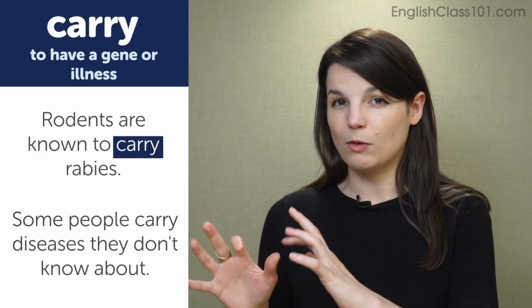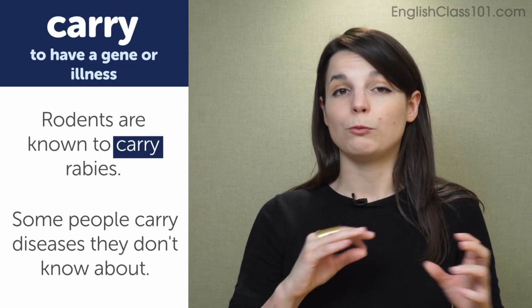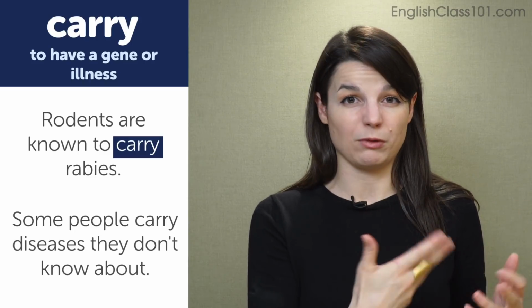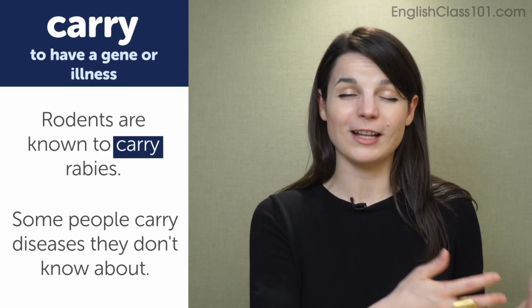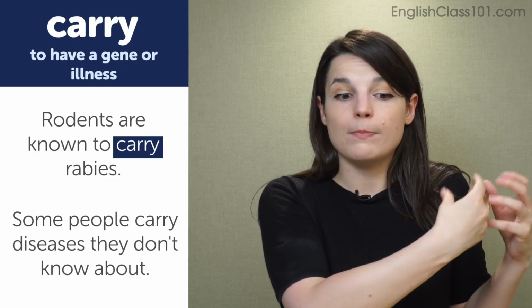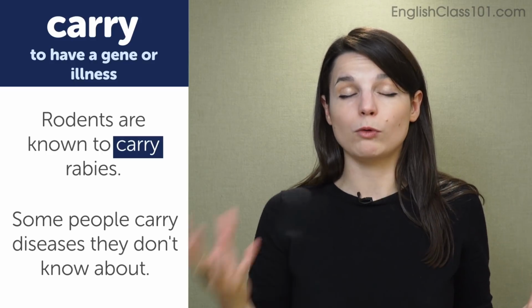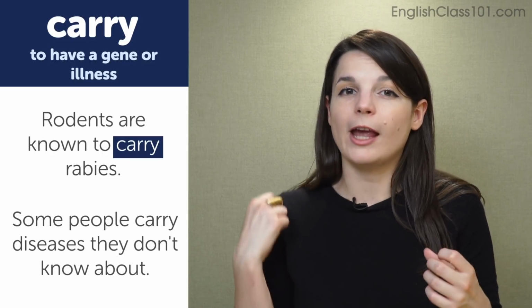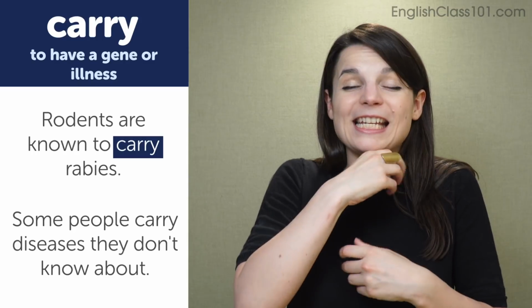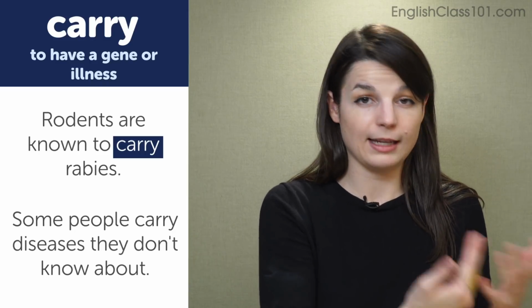So rodents are like small, like rats or mice, those kinds of dirty sort of creatures, wild creatures. Rabies is a disease, a serious illness that causes you to behave strangely, and your body has really strange problems too. I won't talk about rabies that much, not so important here. But rodents are known to carry rabies. So the small, like the biological parts, the things that cause rabies, they carry that illness. Rodents are known to carry. So it doesn't mean carry like a backpack really, but carry a gene or carry an illness, carry a sickness inside the body. In this case, rodents are known to carry the sickness that is rabies inside their bodies.